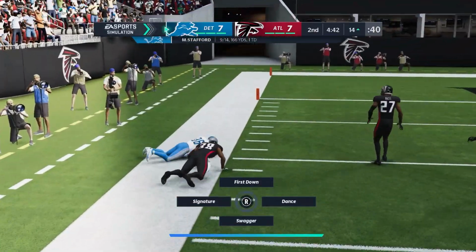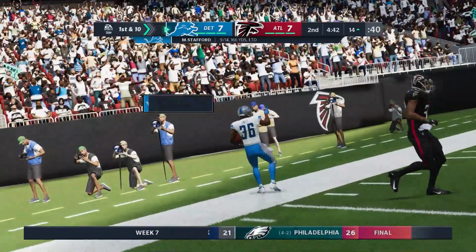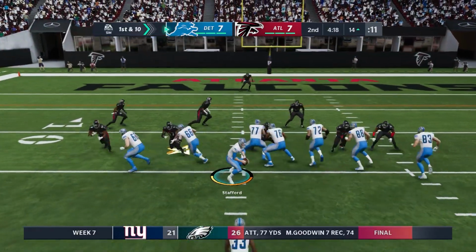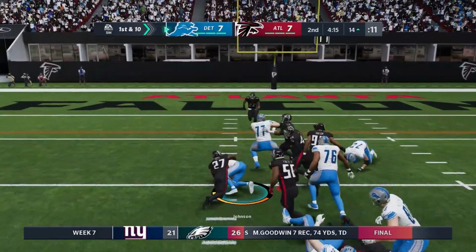He gets inside the red zone, all the way down to the 14 of the Falcons. That's 25 yards after the catch. So that sets up the Lions pretty perfectly.